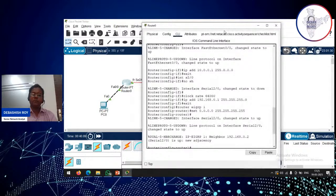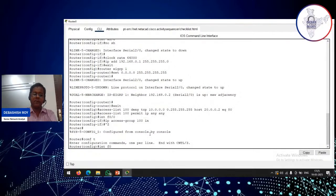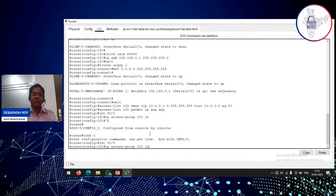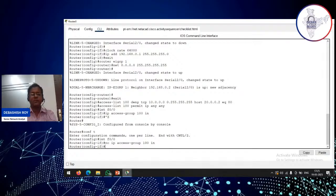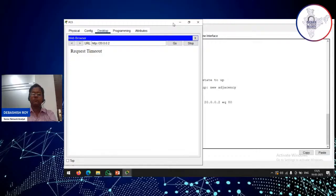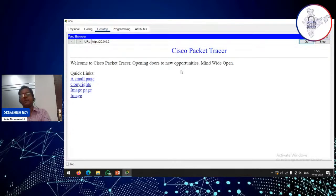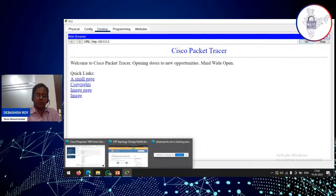And now, if you go again to the interface, let's prove that: no IP access-group 100 in. So we have actually removed the ACL, and click on go. You can see that yes, the page is again displayed. So the ACL was preventing it like the firewall. So this is a small demo that I've shown you because I cannot show you the real firewall here, but this is the ACL that acts like the firewall.